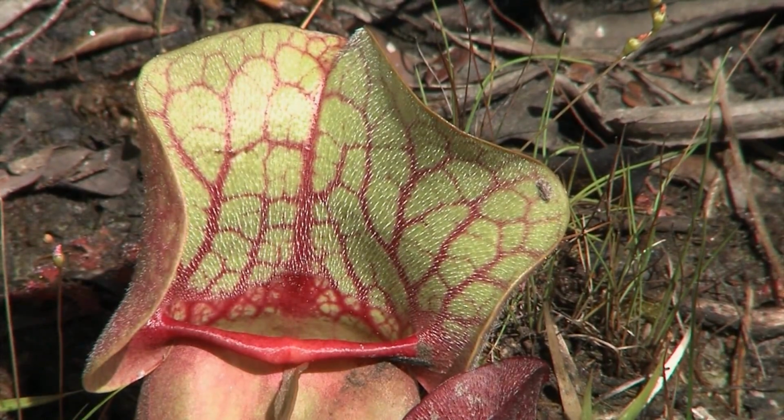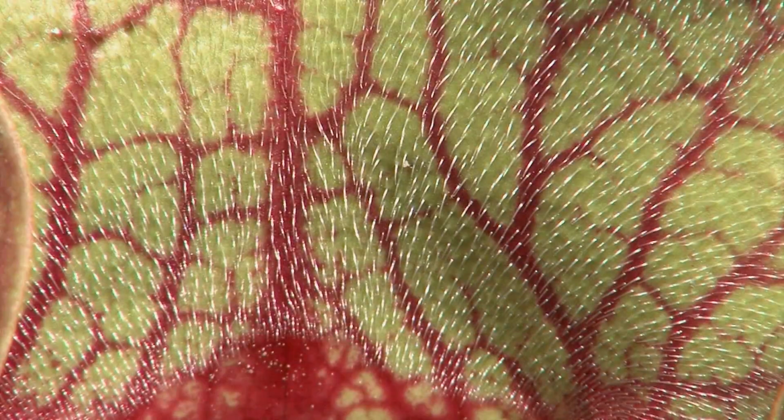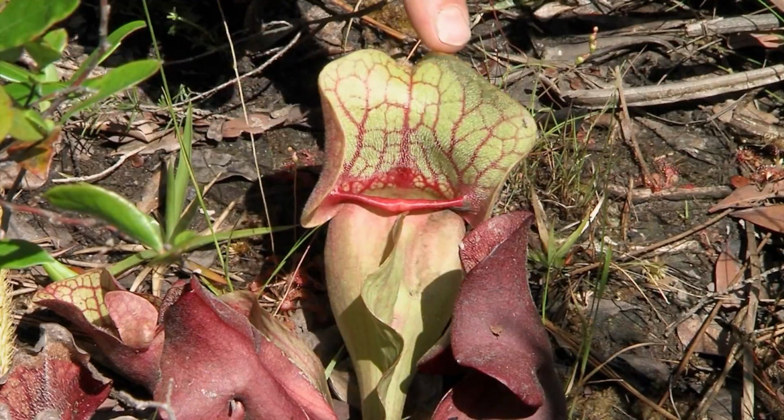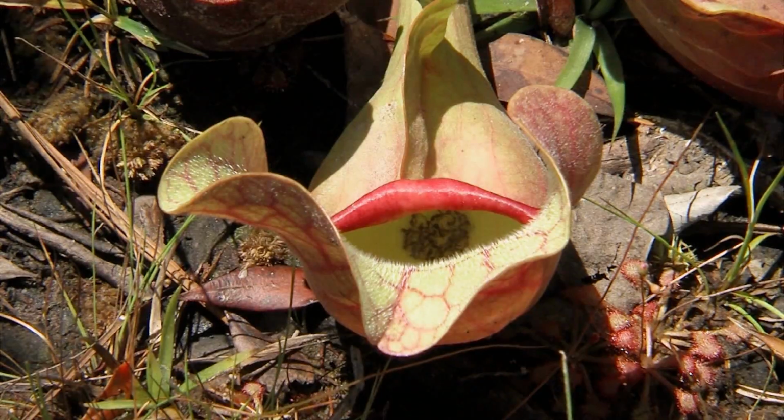It has hairs here on the outside of the pitcher that are downward pointing, and if bugs, insects crawl on here, they'll slide down these hairs, and as they try to walk up, they meet resistance. And if they slide down too far, they end up in a little puddle of water that contains those enzymes, the amylase, the esterase, and the protease that's going to break down the bodies.